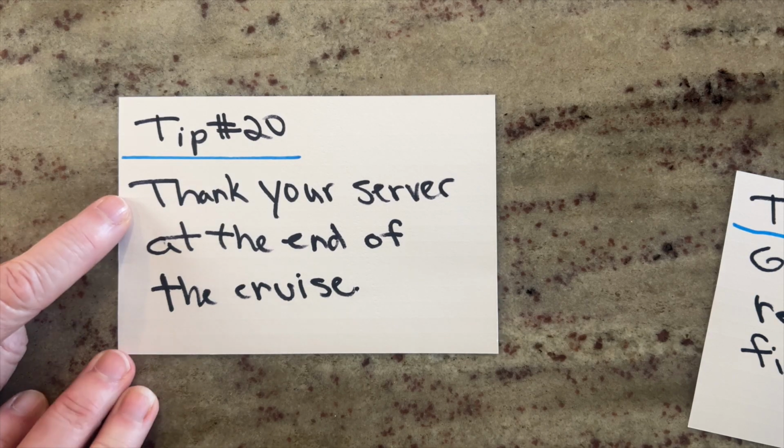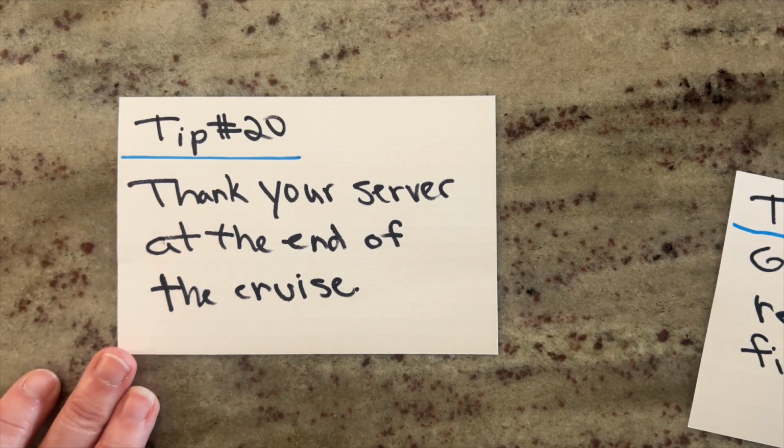Tip number 20 is you might want to thank your server at the end of the cruise. Your servers, they get to know you. They definitely cater to what you prefer. And you just kind of develop a little bit of a relationship, a little bit of a rapport with them. So I always bring some thank you notes and leave a little extra tip for them at the end of the cruise.